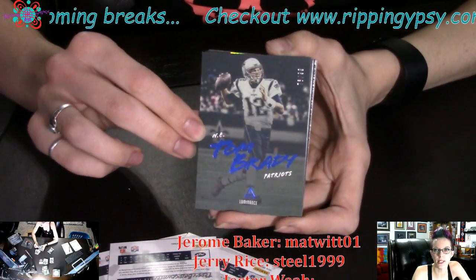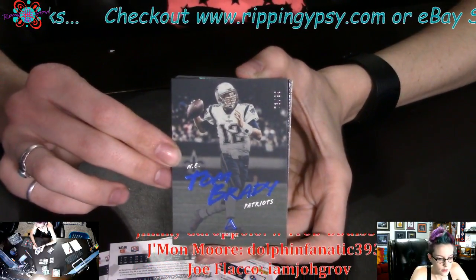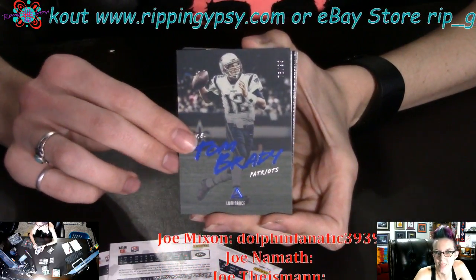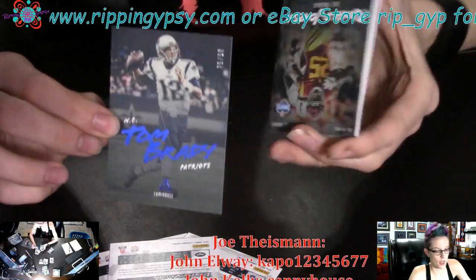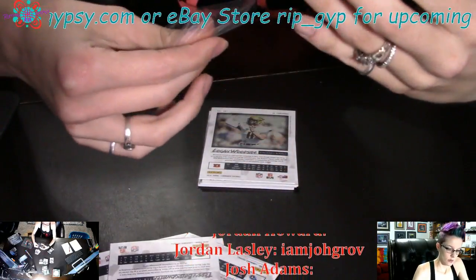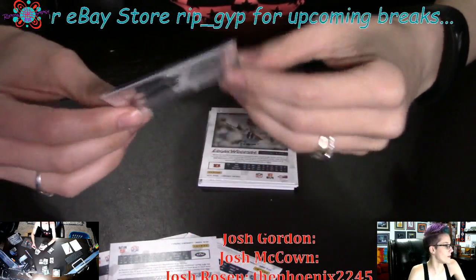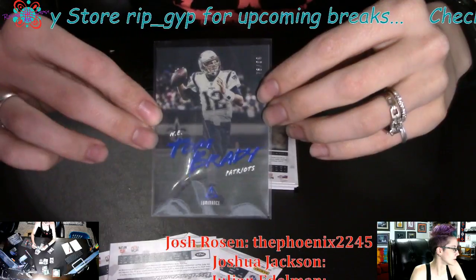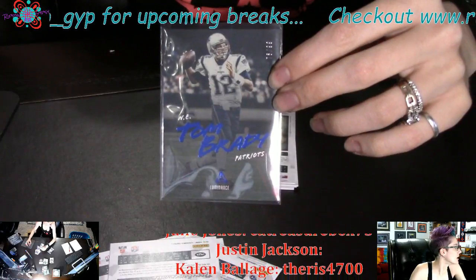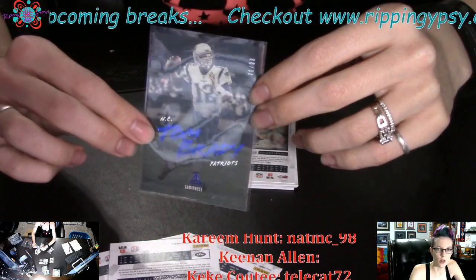Ah, Tom Brady, blue, numbered, I believe that's 76 and 99, sorry, I had to look. We'll stop here a moment, and we will put that in a soft sleeve. Also on the 24th, we do have our Just Miners Mystery Autographed Mini Baseball Bats. That's going to be a two-box team break. So, definitely a lot going on this weekend. Very nice.